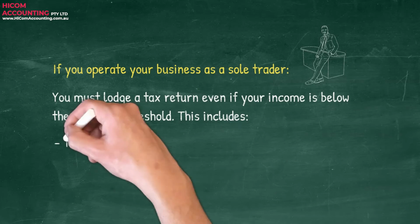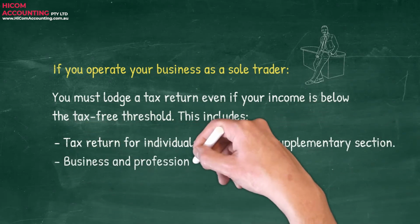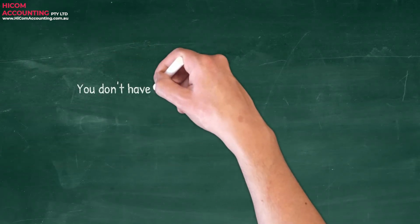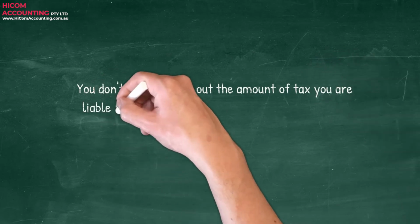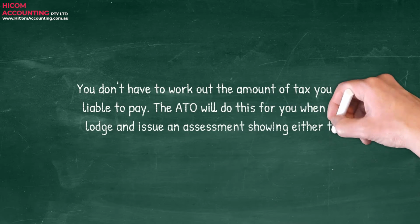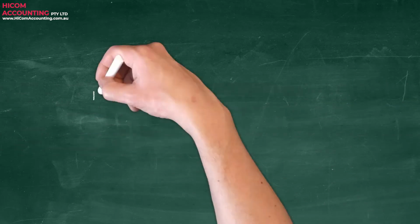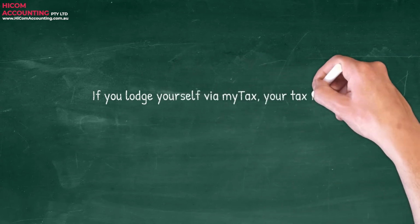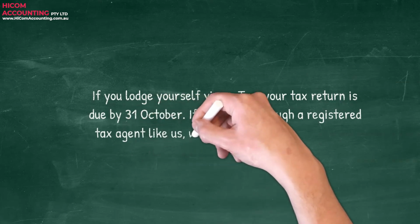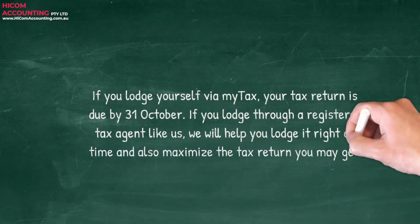This includes the tax return for individuals including the supplementary section, and the business and professional items schedule for individuals. You don't have to work out the amount of tax you're liable to pay. The ATO will do this for you when you lodge and issue an assessment showing either the amount of tax owing to the ATO or your refund. If you lodge yourself via myTax, your tax return is due by 31st of October. If you lodge through a registered tax agent like us, we will help you lodge it right on time and also maximize the tax return you may get.